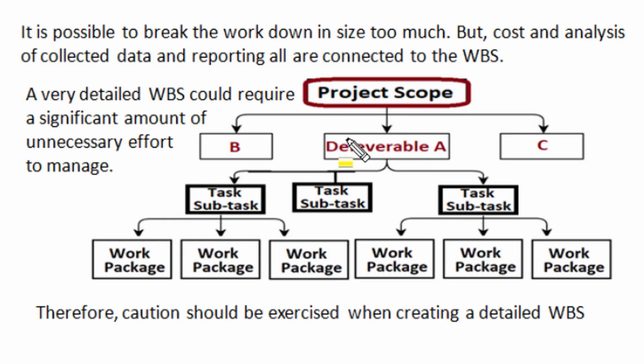In the work breakdown structure, it is possible to break work down in size too much, but there is a caution in that breakdown, as cost, analysis of collected data and reporting are all connected to the level of work breakdown. A very detailed work breakdown structure could require a significant amount of unnecessary effort to manage the project execution. Therefore, caution should be exercised when creating a detailed work breakdown structure of any project.